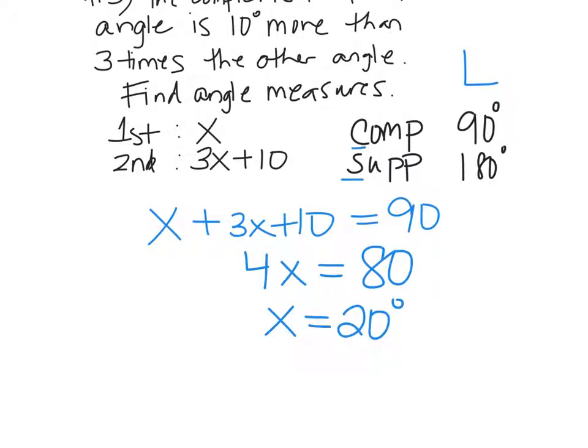20 degrees. And then the other one, now you can think of it two ways. One, they're complementary, so they have to add up to 90. So the other one would be 70. Or you can think about it as 3 times this one and then plus 10, so that's also 70.